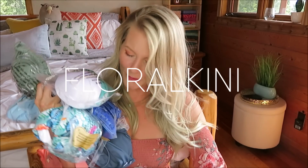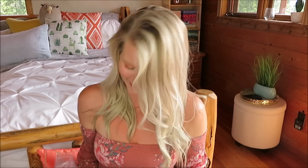Floralkini, Floralkini, what a name for a bikini company. It's so funny to me sometimes because these bikini companies just keep coming out of nowhere. This company's called Floralkini, and they sent me 8 bikinis to try on and review, and I'm about to do just that. So if you're interested in seeing me try on 8 different bikinis, then just keep on watching.